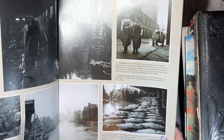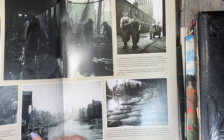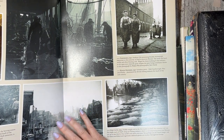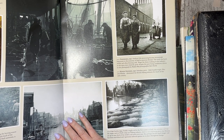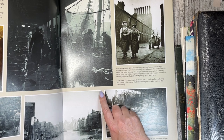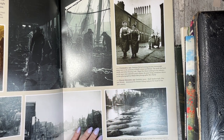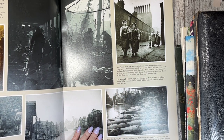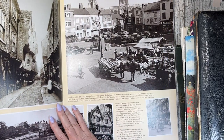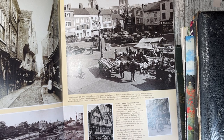Lots of our harbours have been filled in, and they're now parks. I'm not sure which one that is. I'll have to have a little investigate. But these are some of the women in Hull during the wartime when the men were away, continuing to bring in the fish. So huge fishing history in Hull.